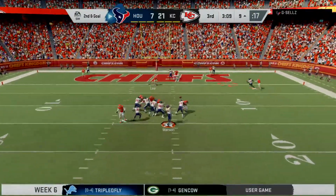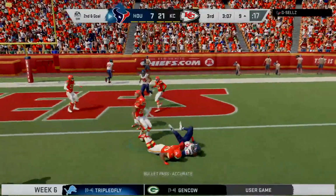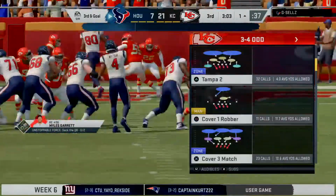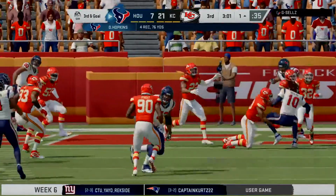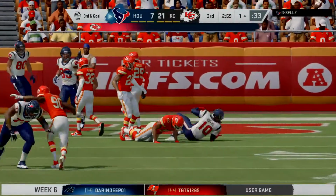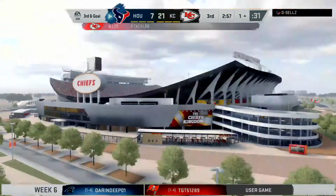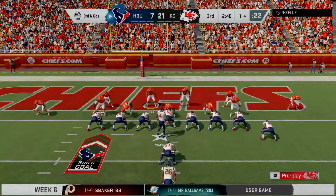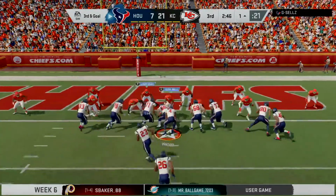To throw is Watson. The quick slant caught. That catch good for 8, but still, it's 3rd and goal now. I think a lot of people ask the same question all the time. Why do we see so many slants in the red zone? Well, the windows are tighter. Everything's more condensed. It has to be quicker, and you've got to deliver the ball on time.